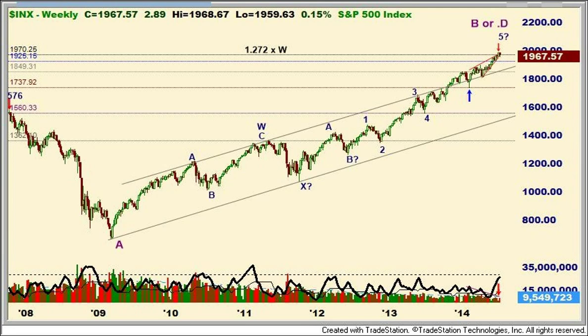One of the problems with this count, to my way of thinking, is the proportionality of the A wave as labeled here relative to the C wave up, which apparently should be topping if this analysis is correct, but may yet have a little bit to go. A little bit more on that later. Anyway, you can see here the volume is tailing off. Certainly this market is overextended by almost any means that you want to count it, and a pullback to some kind of recent support is increasingly likely.